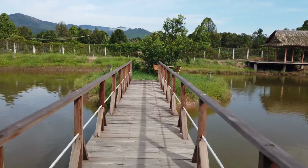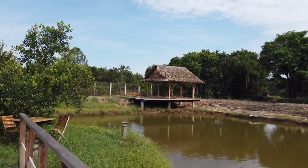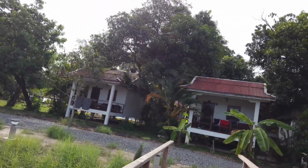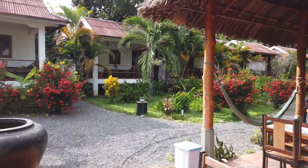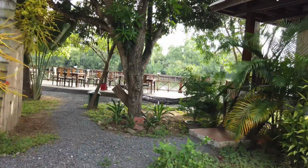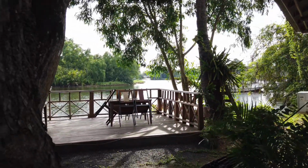Got a bridge here. You can go out to the little island. You can have your breakfast away from everybody. Alright, there's only one last thing to do. We need to check out the room that I got. Let's go see the bungalow I've been living in for the last 5 nights. What's cool is mine's the last cabin before the river, so we can see the river through our window.